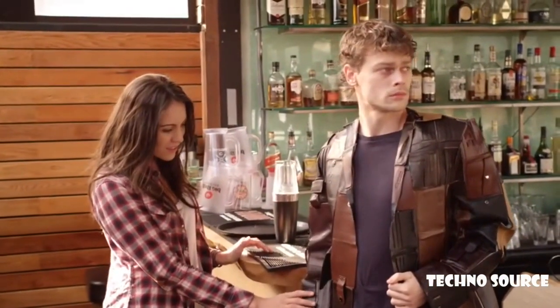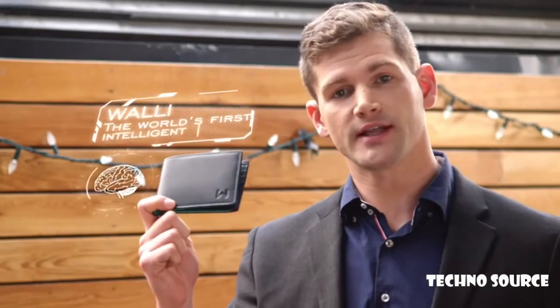We can only speculate as to what becomes of lost wallets. All we can know for certain is they are seldom returned to their owners. But the future brings hope. Introducing Wally, the world's first intelligent wallet.